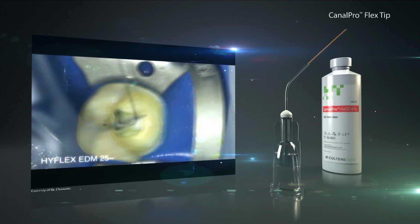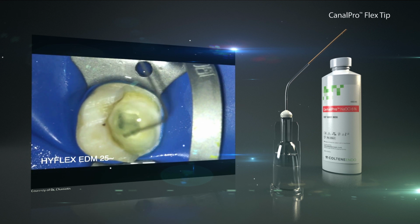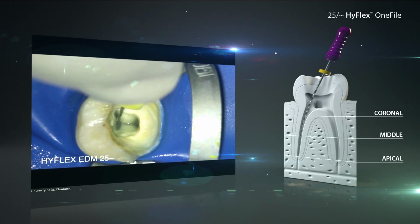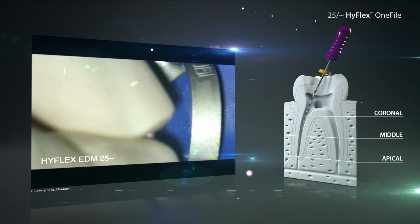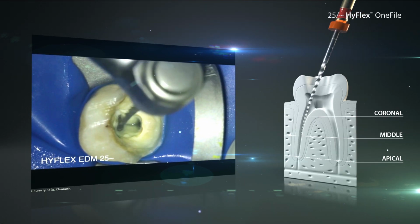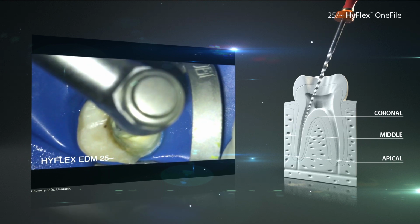Then there will be another intermediate rinsing with sodium hypochlorite to lubricate the canal and to renew the rinsing solution in the root canal. With a small hand file, the patency of the root canals will be checked to identify any blocking materials. After that, the HyFlex 1 file can be used further in slight up and down movements until the desired working length is reached.